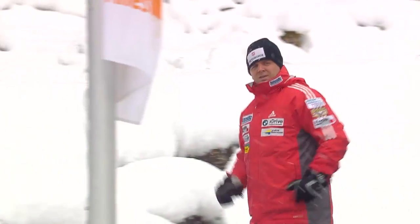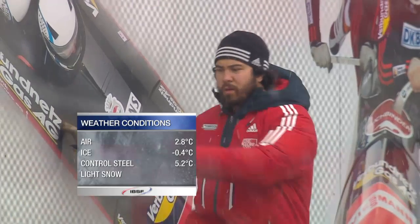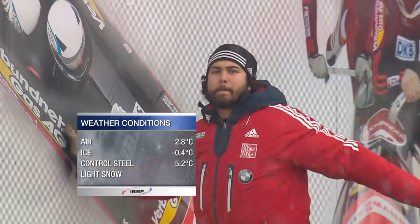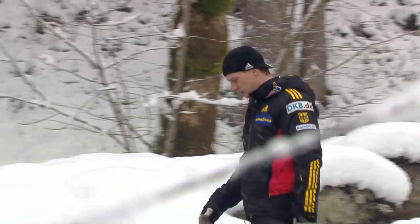And there is our two-man European champion. Bert Hefty and Thomas Lamparter won the title last year. Corey Butner and the rest of them warming up there on this little bit of snowy track. It is a winter sport, and the snow is always going to be a possibility. Does that really hamper you when you're trying to warm up? There's your driver, Francesco Friedrich.